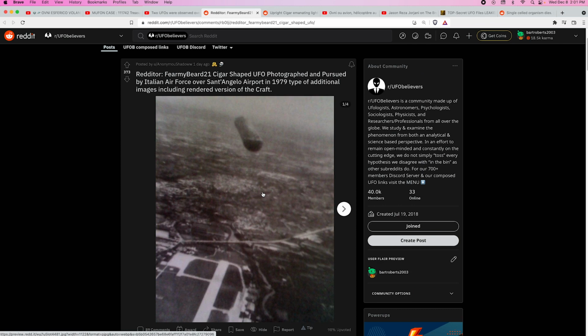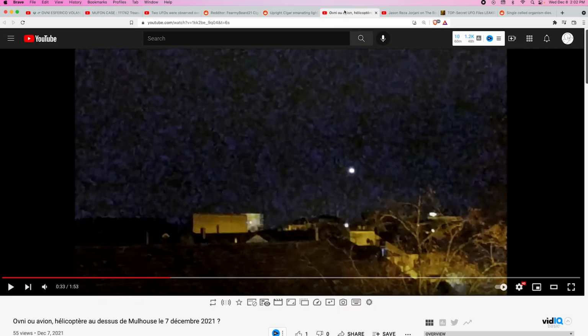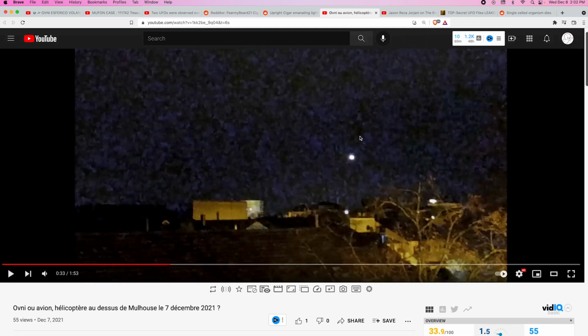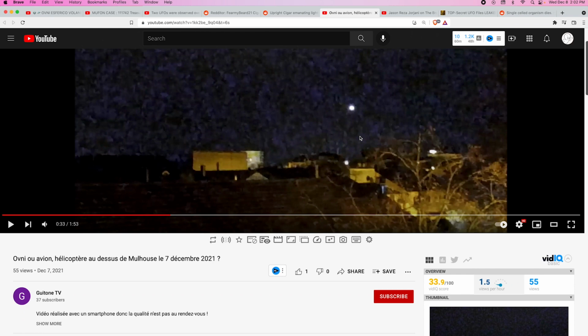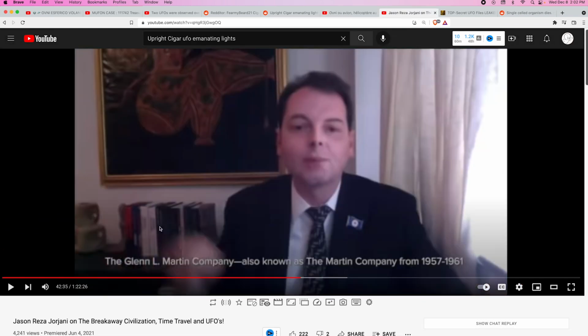I have this photograph of this cigar-shaped craft from 1979 in Italy. And then I also have a video of a cigar-shaped craft that was just uploaded a couple days ago. This is a strange light, kind of boring over, I think this is in France someplace. And then I have another video of Jason Reza talking about the breakaway civilizations and how they came about.